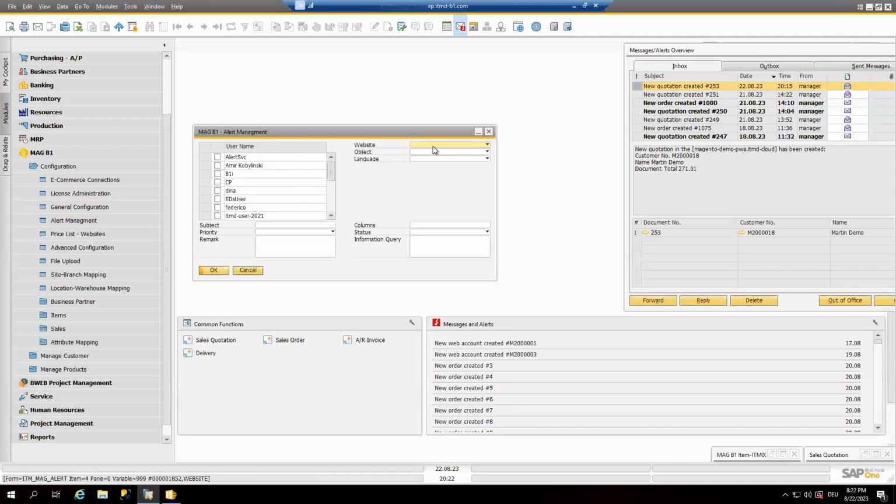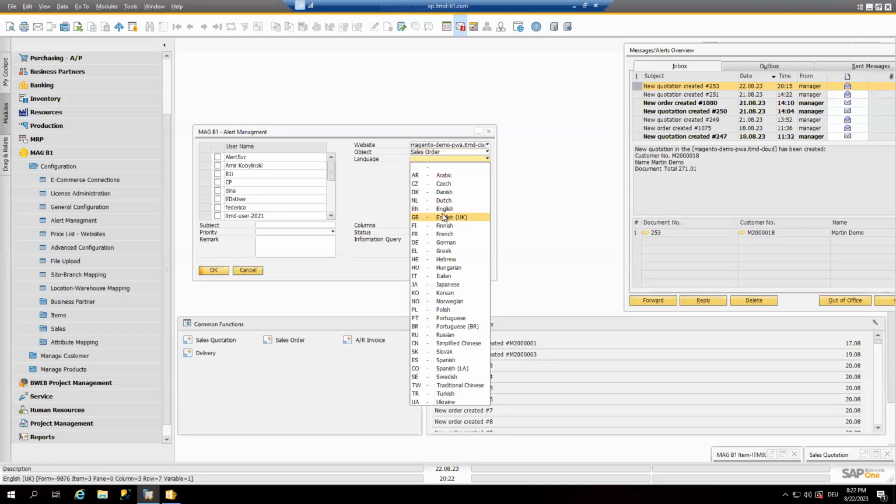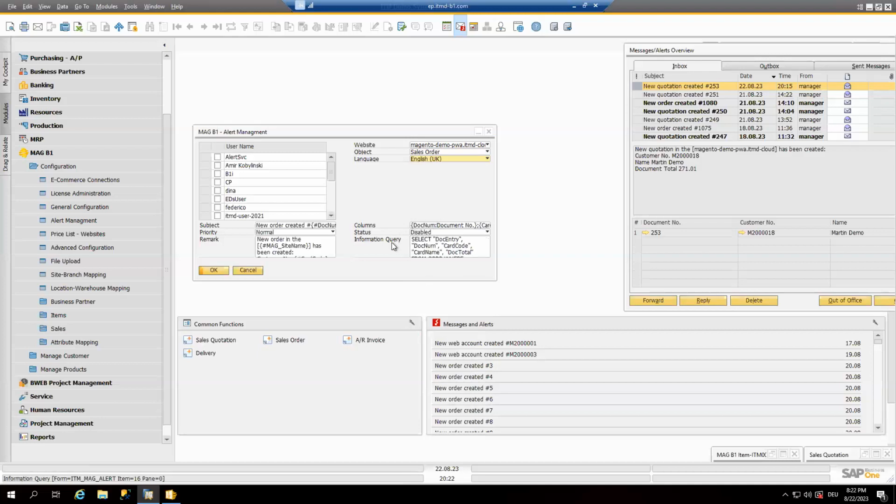Alert management, we need just to select the website that we want to receive alerts from and select the object that we want to receive the alert on. Here we have quotation, order, whatever, and the language. We can select language as well. Here we have the possibility to add queries for more details. And then from here, I can select people that I want them to receive this notification. Here, I'm selecting my colleague Dina and update.